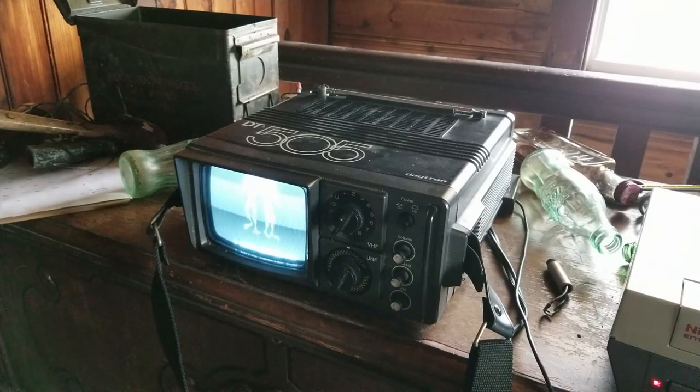Everything's okay, but those raiders, they know where we are. I think they were tracking my signal or something. But anyway, we're going to get the CRTs and get the hell out of here. Oh, shit.